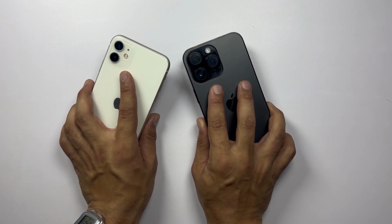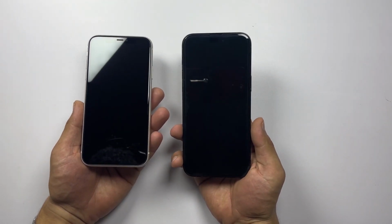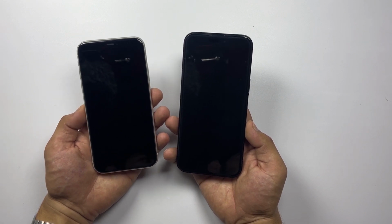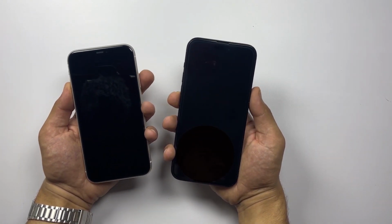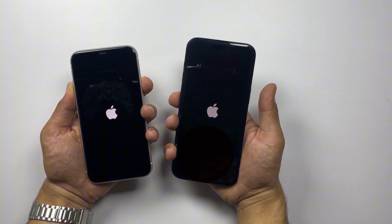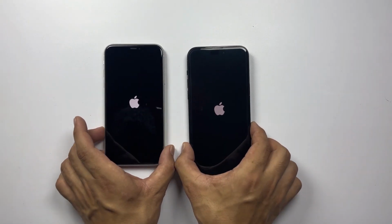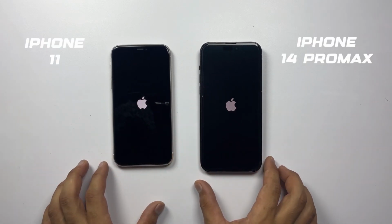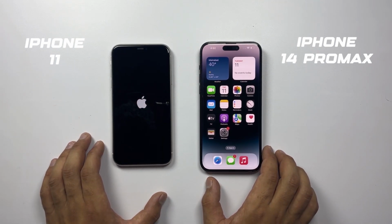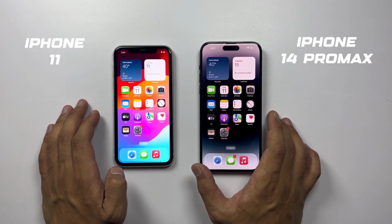Now that we have the specs out of the way, let's get into the tests. We will be comparing boot up time, app launch speed, multitasking capabilities, and gaming performance. But first, let's power them both down and start with the boot up test. In 3, 2, 1. In the boot up test, the iPhone 14 Pro Max beat the iPhone 11 in a big way.